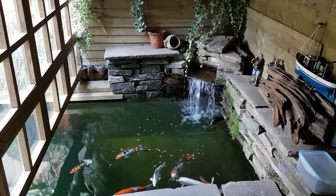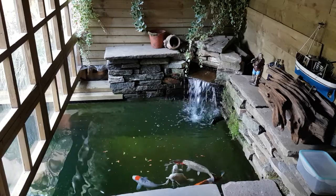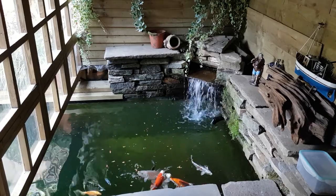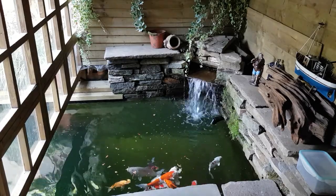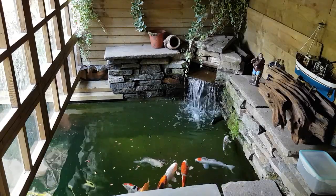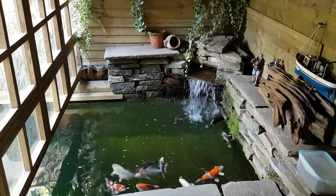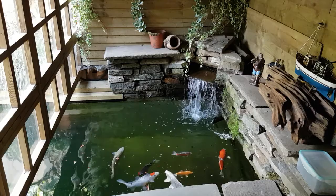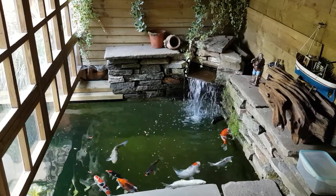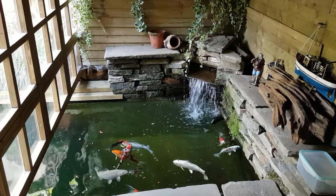Yeah, the temperature's nice now, it's warming up, we've got 13.5 degrees now, so that's warming up nicely. The old metabolisms are starting to kick into gear, and the bacteria is starting to form in the pond and in the filter more so now, which is always good. We like bacteria. Beneficial bacteria is your friend in your koi pond, in your aquariums, in anything that you've got.